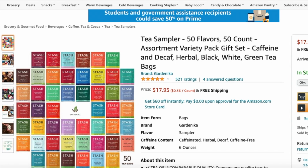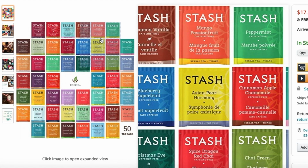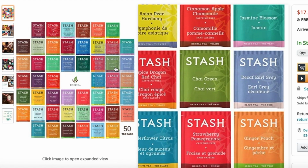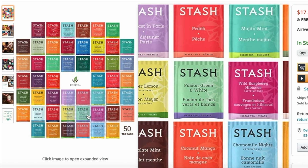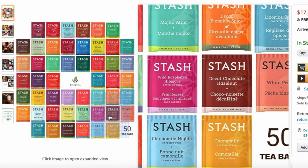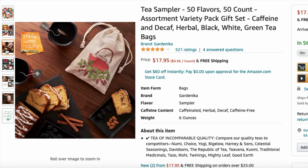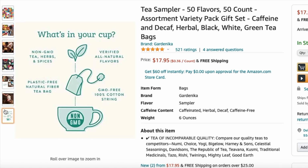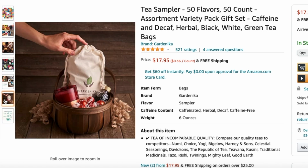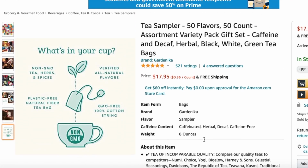And the last gift idea for this under $20 category is a tea sampler. I personally love tea. I drink pretty much a cup almost every day. And I did go through a lot of different Amazon links for a tea sampler, and I found that this was the best seller, this Gardenica seller. They have 500 ratings and they're all 5-star ratings, whereas a lot of the other sellers for these tea sets didn't have as good of ratings. So this seller basically gives you an assortment of teas, and they package it in a cute little drawstring bag, and I just thought that this would be really fun for somebody who is a tea lover.